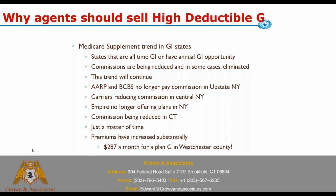You've got companies in New York that are no longer going to offer supplements. And then you've got commissions being changed in Connecticut, where suddenly we're being age banded. If you missed that, you should take a look. For 2024, a main carrier with supplements is going to age band commissions in New York. So anybody you write guaranteed issue over the age of 65, you're going to get a lot less commission. It's really just a matter of time. This trend is starting to grow, it's going to continue to grow, and it's going to create a problem for those of us that sell in GI states. It will slowly spread to states that aren't full-time GI but are partial GI states.